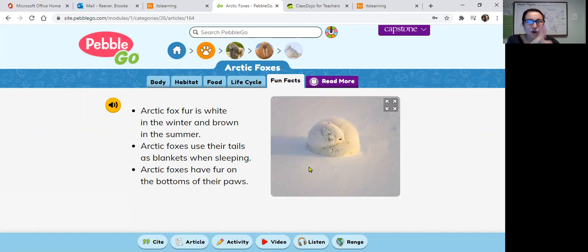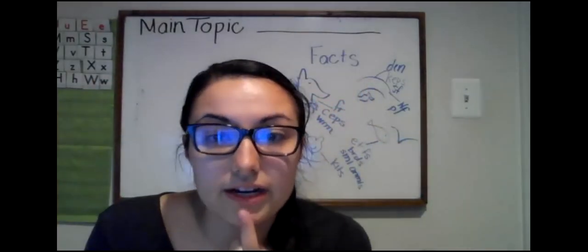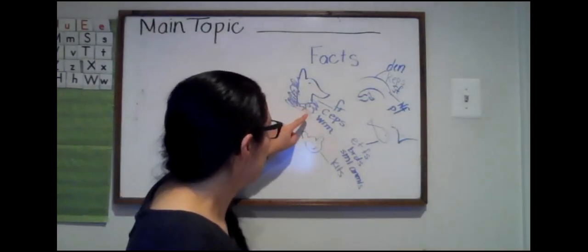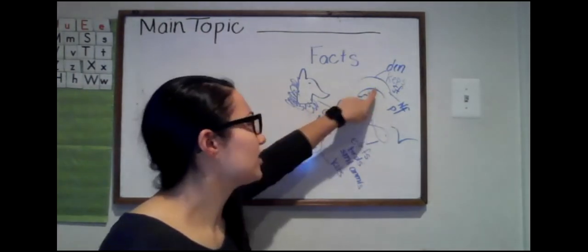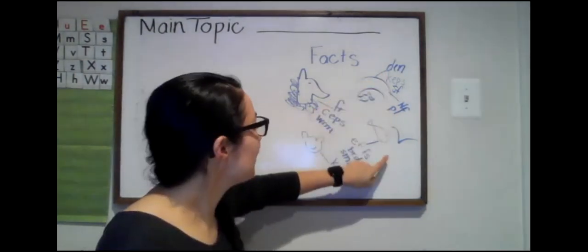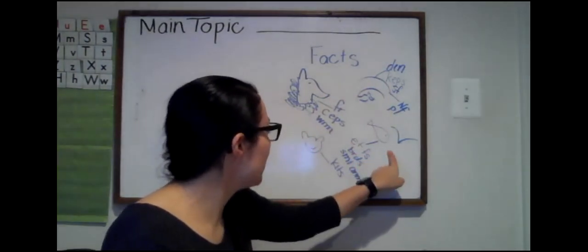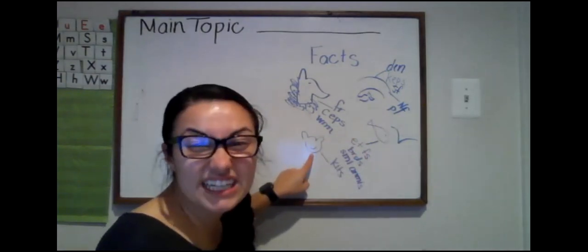Okay, so my lips said over and over Arctic fox when I looked at the pictures. And the title of my book is Arctic Foxes. It's right up there, Arctic Foxes. Well, let's look at my facts. Let's see if when I say my facts, that same word comes to my mouth every time. An Arctic fox's fur keeps them warm. An Arctic fox lives in the North Pole and their house is a den. An Arctic fox eats fish, birds, small animals. An Arctic fox, their family is called a kit.